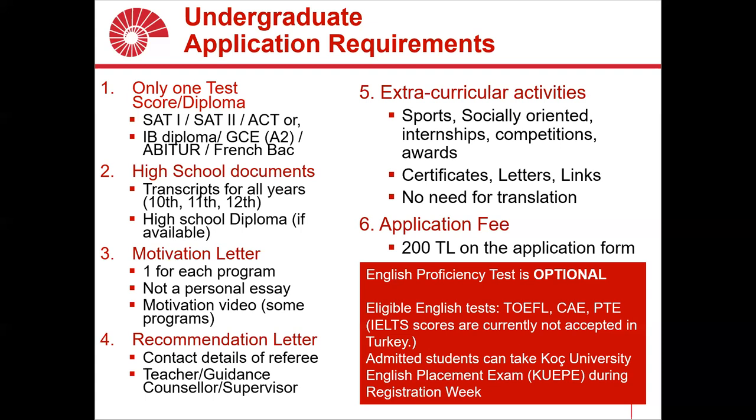For high school transcripts, you need your 10th, 11th, and 12th grade transcripts. If the second semester of your 12th grade transcript is not available, you can apply with your first semester transcript, okay? If your high school diploma is not available, that's okay, don't worry. You can provide it later on.